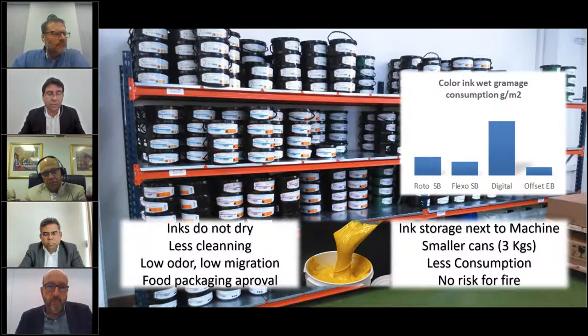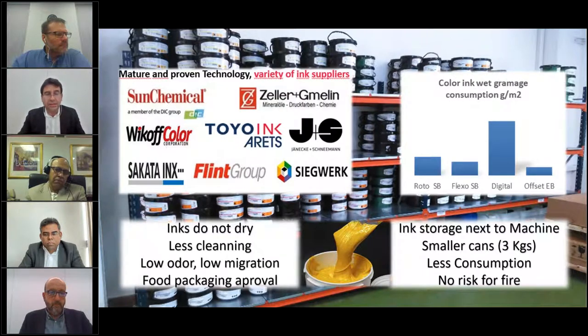It has less odor and low migration, and it's completely approved for packaging. It's a mature technology, as already mentioned, existing in the market for cardboard and labels for many years, and we also tested with several suppliers, and with some of them we already developed a wide range of applications for our customers in the field.